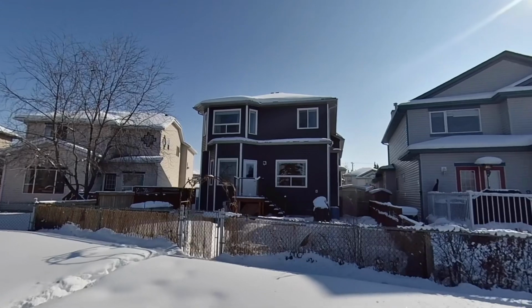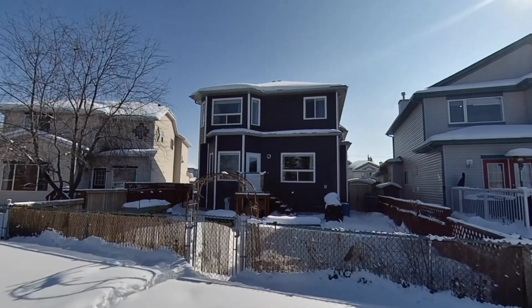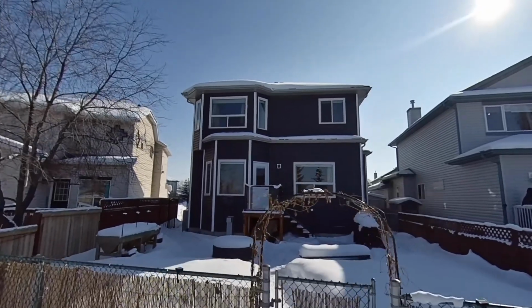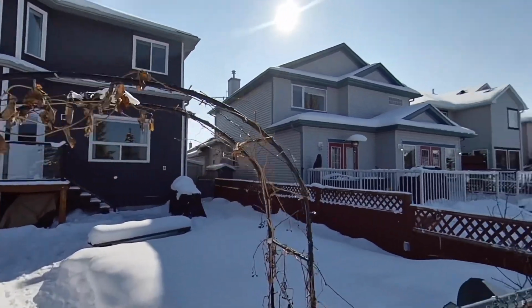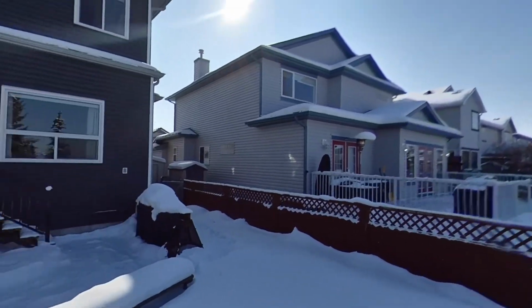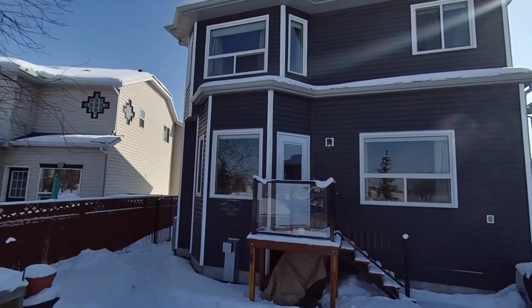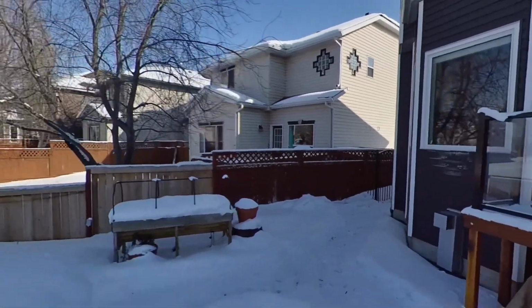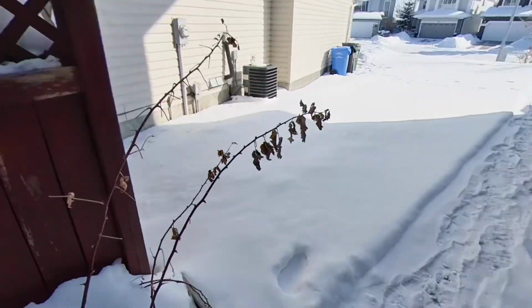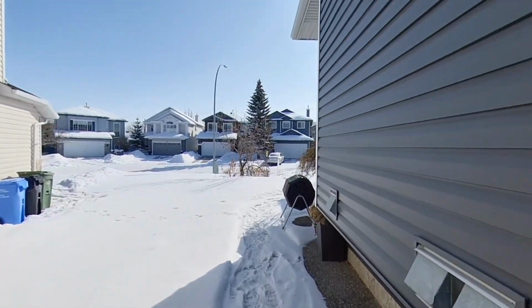Check out this home, 168 Chaparral Common. Let's go check out the inside. Now, all of this siding was recently replaced, along with many windows, the roof, this aggregate pathway system and driveway.